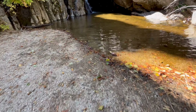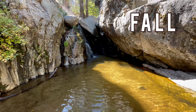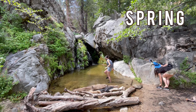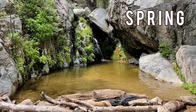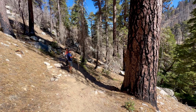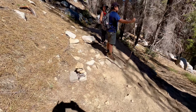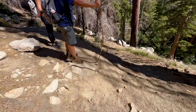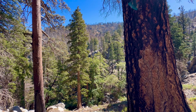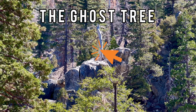So this is the beautiful grotto in fall, but I want to show you spring. Take a look at this. Okay, I'm filming. Cooper Canyon is beautiful in all seasons, but spring is probably the most green. If you want a more direct route to the third grotto, we set up a cairn. And you will see a ghost tree on top of some rocks. Let me zoom in for you. Head straight down and you'll be at that beautiful grotto.